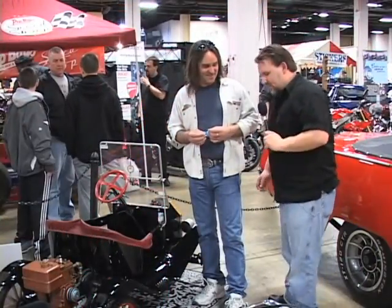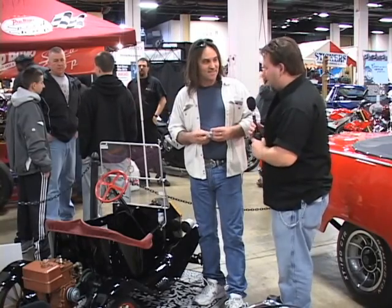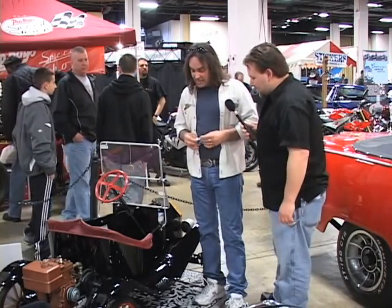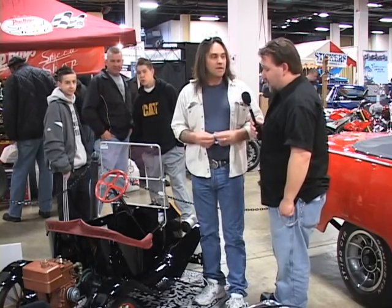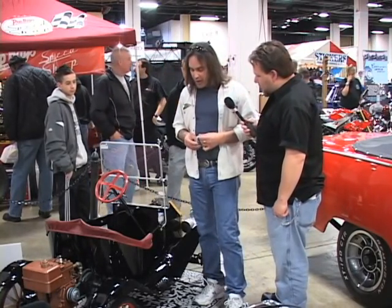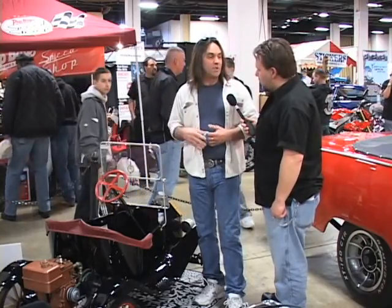All right, tell me a little bit about this car. It is cool. This is a 1950s Tin Lizzie go-kart. It's a go-kart. Most of the time, these are run by Shriners.